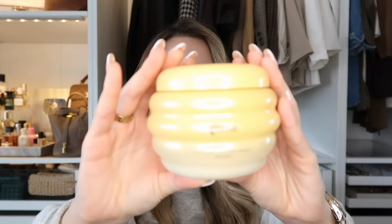Then for my hair, I picked up the Gisou hair mask, and 95% of me picked this up because of the cute packaging. I love honey. I love bees. Well, okay. Whoa, I don't love bees. I actually despise bees. But I love, I guess on baby clothes, when there's a bee on it. I don't know where I'm going, okay?